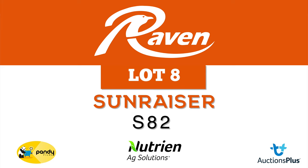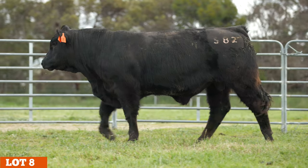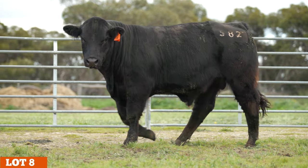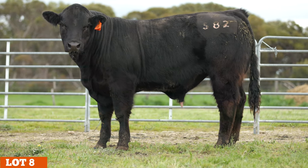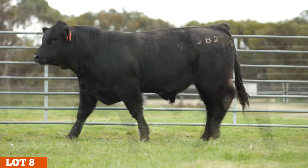Lot 8, Raven Sunraysia S82. Homozygous black and homozygous polled. A slick coated, easy finishing, big growth type with a big EMA. This bull is quiet as a mouse, but has plenty of presence in size. Boasting 6 production traits in the top 1% of the breed and topping out on all indexes, this herd improver is worthy of an inspection.